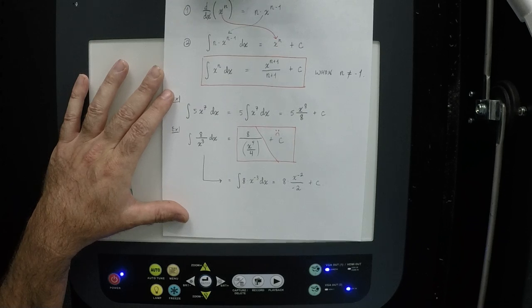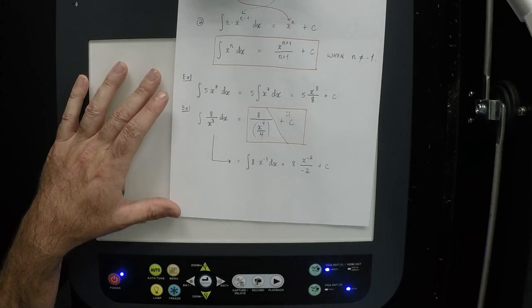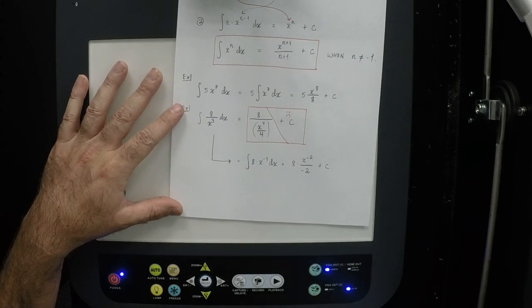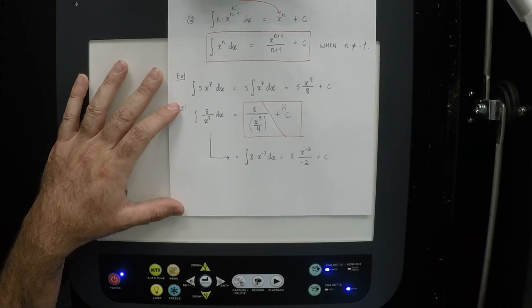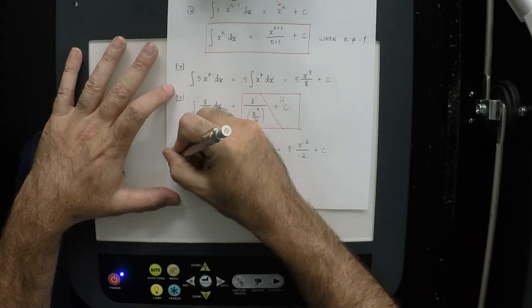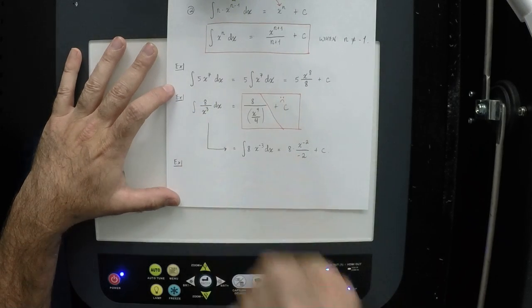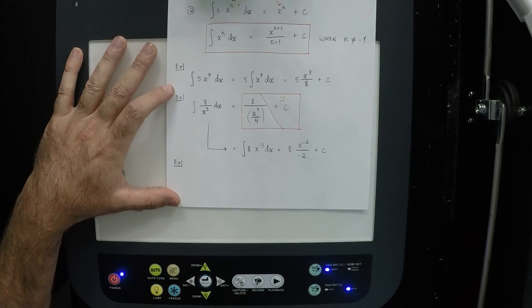The rule of the game is that please don't simplify unless explicitly requested. It's not that I'll count off if you correctly simplify, but I simply must count off if you attempt to simplify and then you make a mistake.